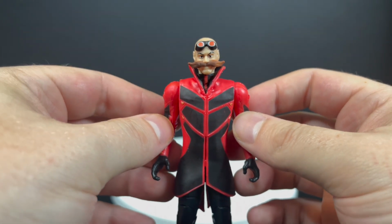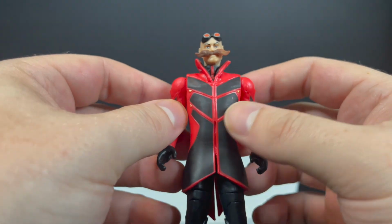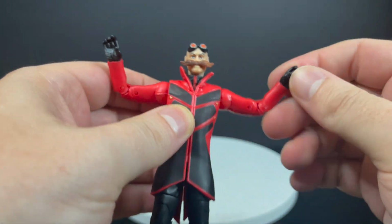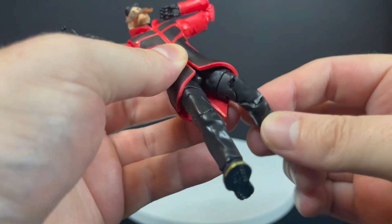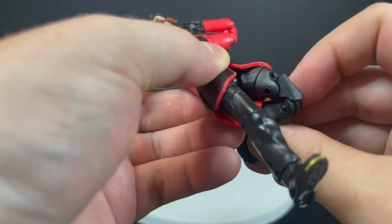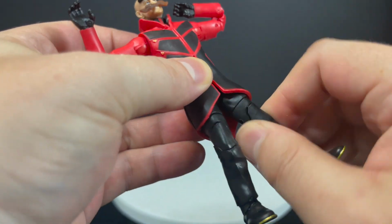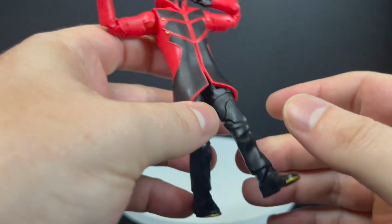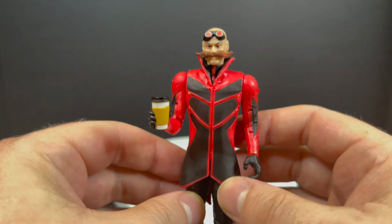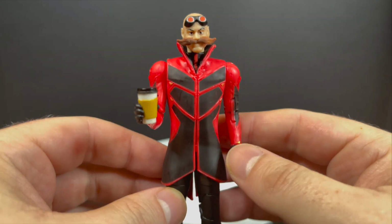And yeah, in so many ways, as simplistic as this figure is and the sculpt and such, I mean, it looks like Jim Carrey, right? Surprisingly, he's got double jointed elbows, double jointed knees. This guy, you want to talk about articulation, he's got a lot of articulation for a smaller type 4-inch figure. So well done, Jakks. It's pretty interesting, and he can hold the latte, and that's all I need from this figure because that's amazing. And for obvious reasons, I love that part.